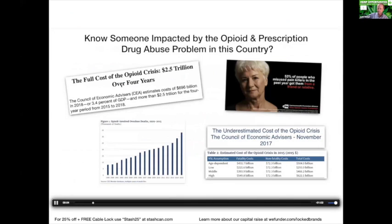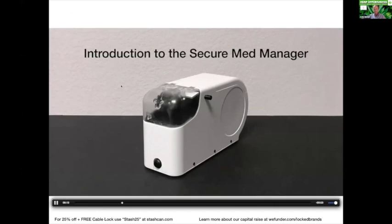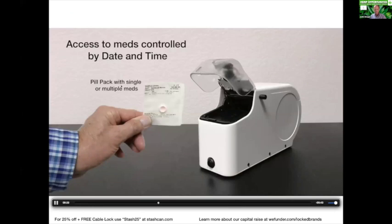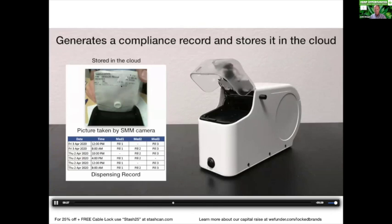Have you or a loved one been impacted by the opioid and prescription drug abuse problem in this country? Would you like to help save lives by preventing addiction in the first place? The Secure Med Manager from Locked Brands tackles the addiction problem head-on. It is a secure portable device that ensures only the patient gets the meds. It guarantees the meds are only available per the doctor's prescription. And it generates a compliance record and stores it in the cloud.